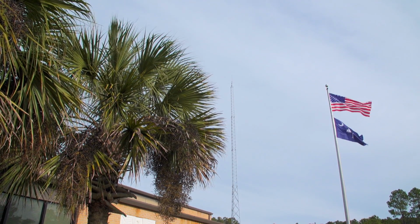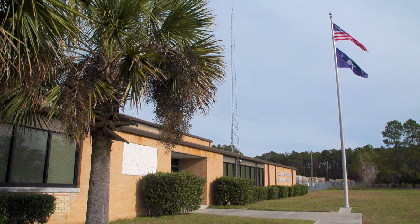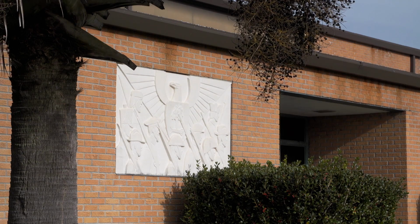Most of the Type B Cold War armories are still used by the South Carolina Army National Guard. Several, however, are host to small-town events such as meetings, social gatherings, and dances.